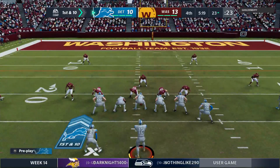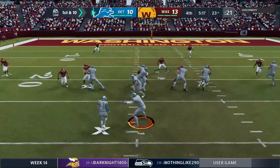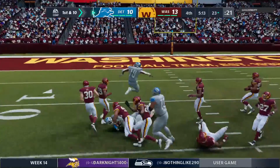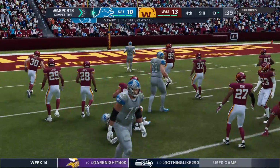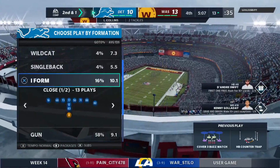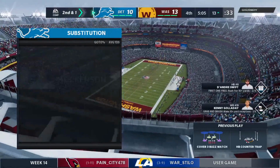On 1st down, Swift. Well, they got Everson, but you have to put a superstar in him to be good. Give him 9 on the carry that time. Oh, that's right, they cut Everson. Never mind.